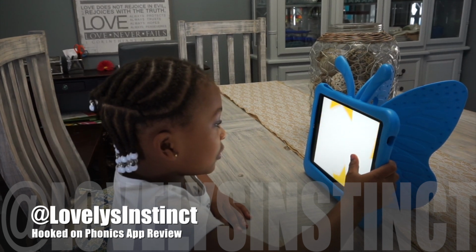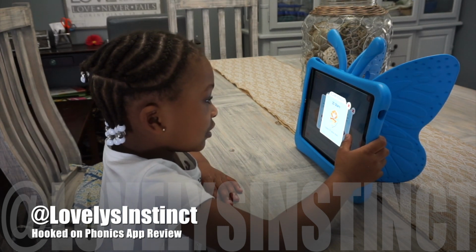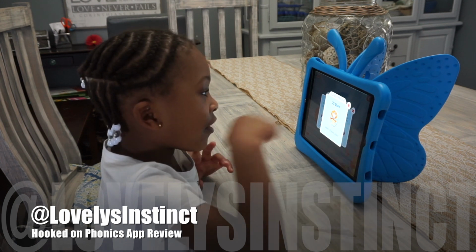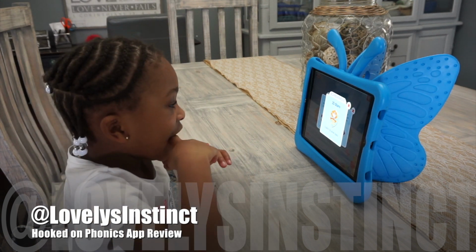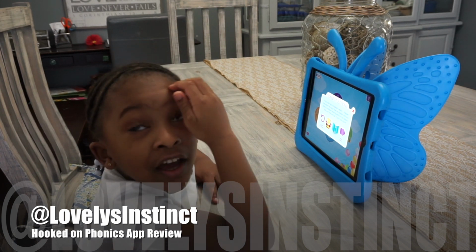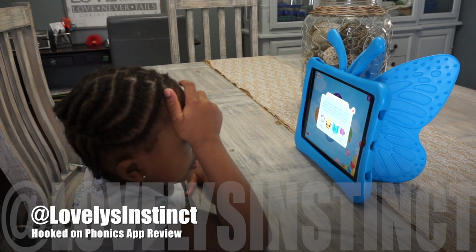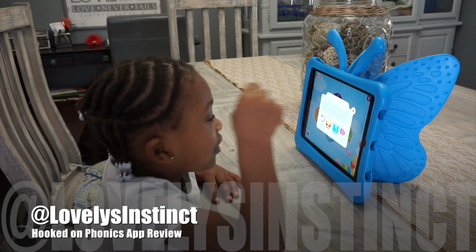Good job. So it says you got 25 stars. So you'll collect 25 silver stars. Congratulations. You can hit the red X at the top. And this basically says, congratulations. Your child has completed lesson one. And it says, repeat this lesson as many times as needed until your child is confident reading words in this lesson. Take your time and go at your own pace.